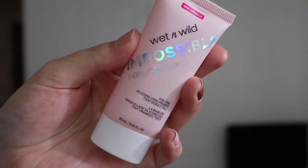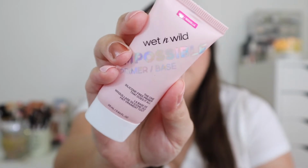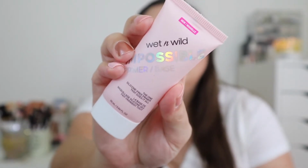It's from Wet n Wild. It's the Impossible Primer. So it's the one silicone-free primer that does it all. And honestly, the packaging, again, I'm going to show close-ups, but the packaging of this is so cute. I love the really light pink color and how the Impossible wording is holographic. It's so cute, but this is a really good primer. I'm actually really impressed with it.